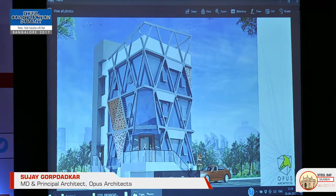This is one structure that we are exploring with steel. Although it's a very small structure, it was a large step for us. Like the speaker before me, Mr. Guraj, talked about convincing the builders or the client in general to pay that little higher premium for a building in steel for its advantages. That's difficult. In a small way, we've tried to do it in this, and I'd like to share my experience on this project.